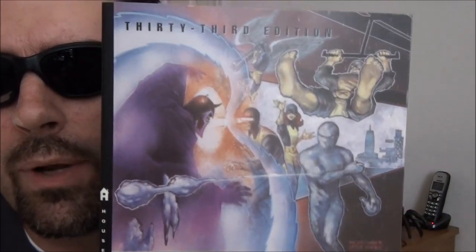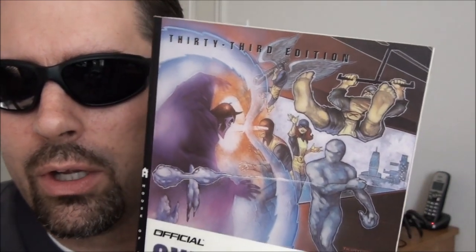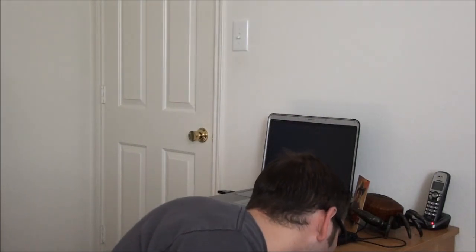That's the 33rd book. Wait, let me see this. I think that's from X-Men number 1, if I'm not mistaken. X-Men number 1's cover. There's Beast before he was blue, Iceman, Cyclops, Marvel Girl, Jean Grey, Archangel up there against Magneto. So, yeah, that's a real nice book to grade your comics on.